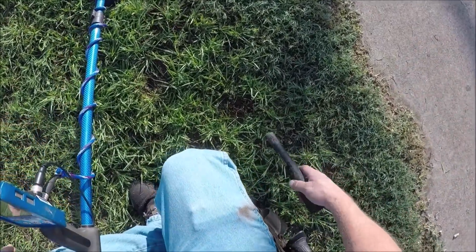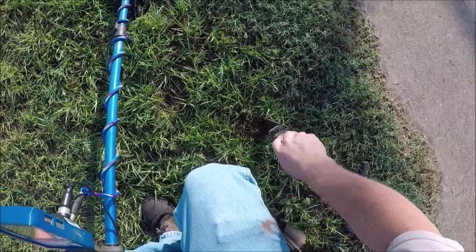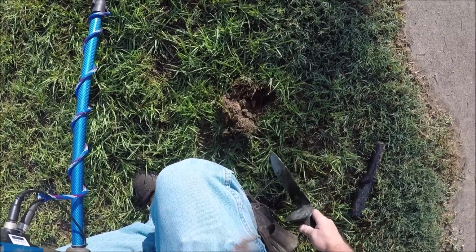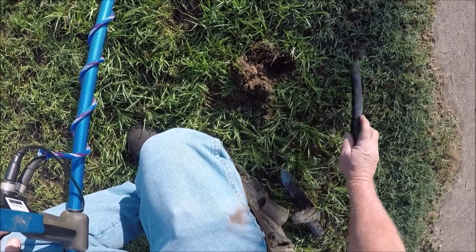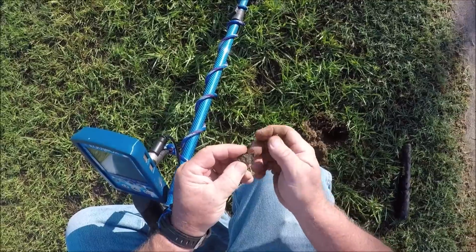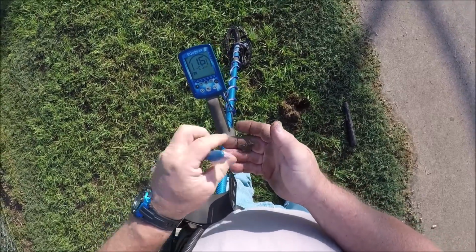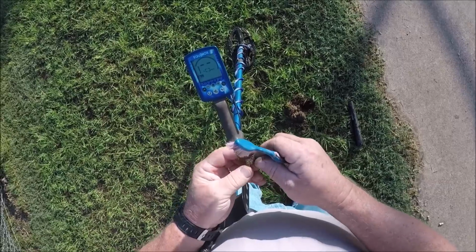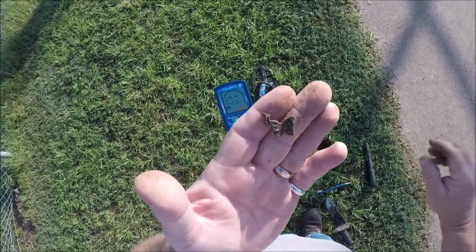Solid 13. See if that's another pull tab or maybe a nickel. Haha, that's neither. Looks like we got a little butterfly pendant. Sure enough, got us a little butterfly. Let's keep looking.